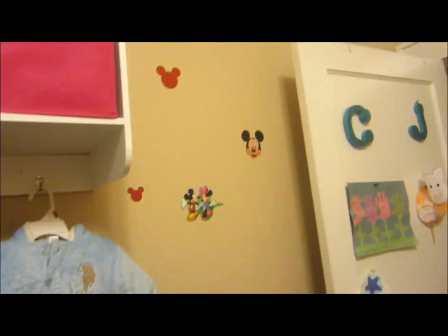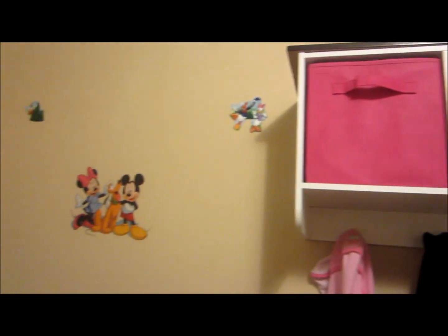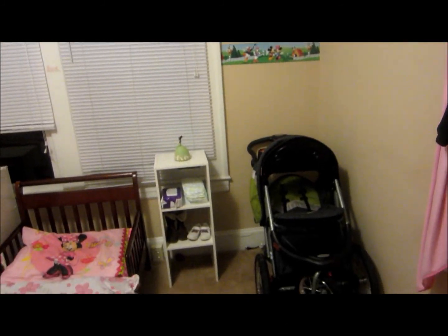Some of her shirts. It's laundry. It's time for laundry, so a lot of her stuff isn't in here. And this is her pajamas. She has the Mickey Mouse, Minnie Mouse decals going along the sides of the walls. We're going to have some curtains we're going to get up. That's why I was saying it's like 92% done.